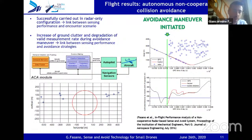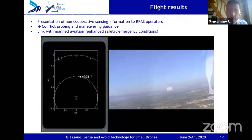just because of the attitude motion of the aircraft. And also we have a significant degradation of the rate of valid measurements. So this is something that the tracking algorithm has to cope with. And this highlights the fact that, especially in non-cooperative sensing, we have to keep into account the tight link between the sensing function and the avoidance maneuver.